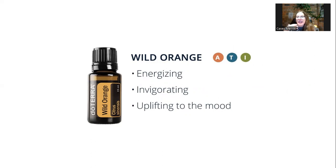Whenever you need a little afternoon pick-me-up, one of my favorite combinations is wild orange and peppermint. Because the wild orange is so happy and the peppermint just wakes you right up. So it's a really nice combination. And this one is just like lemon. It can be used all three ways. So this can also be detoxing for your body.